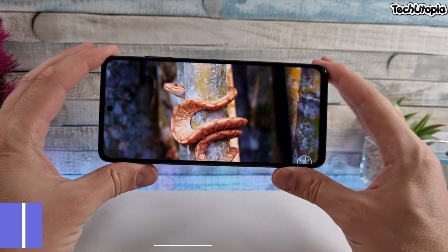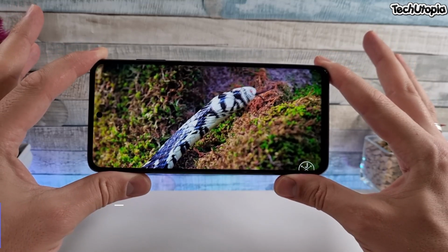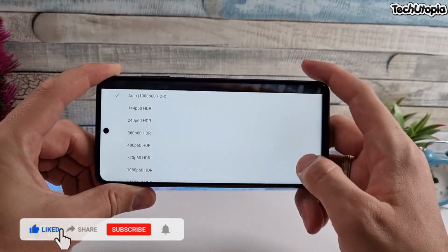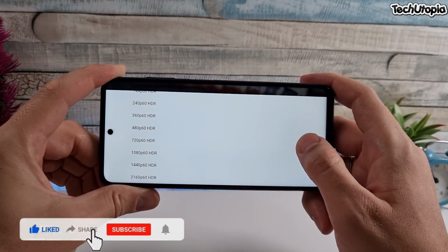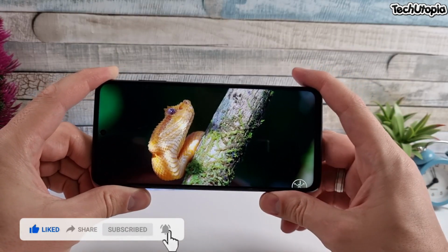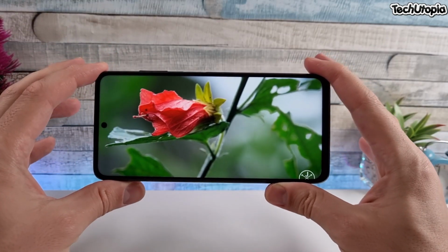So let's begin with the screen review of the Poco X3 Pro in my hands. This is right now the maximum brightness, watching YouTube at 1080p 60 FPS HDR. What I love about it, with Android 12 and the updated YouTube application, you can watch up to 4K. Of course, that makes no sense if the smartphone supports maximum 1080p. So yeah, Poco X3 Pro, guys.